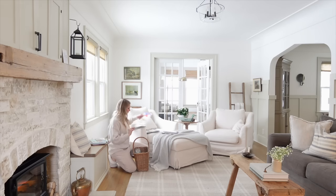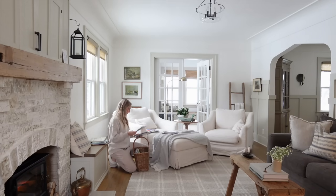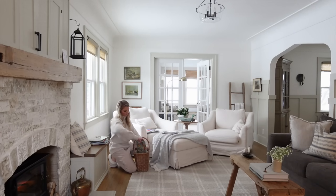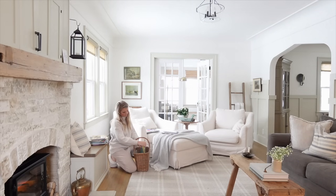But most of the artwork you see behind me was either thrifted or found at antique shops, and I didn't spend over $20 on any of that artwork. And I know some of them are prints. I have friends that are really picky about that. They won't hang prints in their home. They'll only do original art pieces. But if you're on a budget, original artwork can be really expensive.